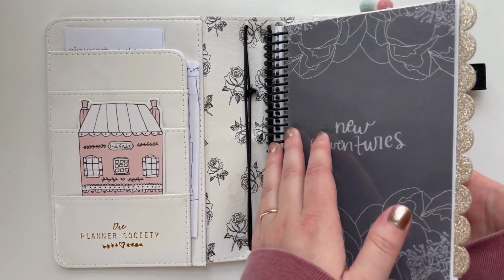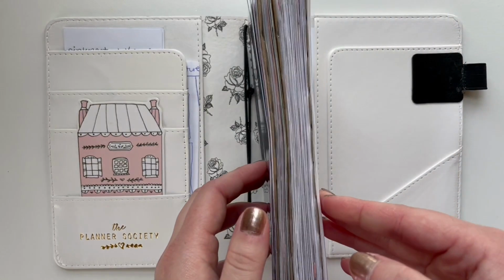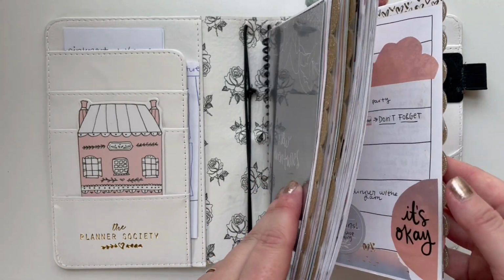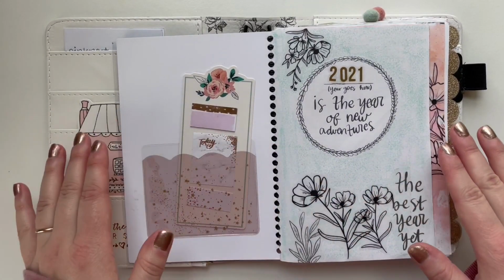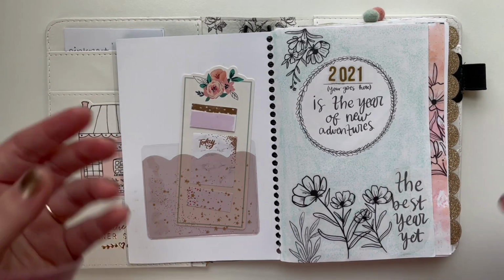Today I am so excited to flip through my full 2021 planner. I cannot believe we're at the end of the year and I love this time of year. I love flipping through my own planner. I love seeing other people's full flip throughs as well as setup videos, and it's just an exciting time.